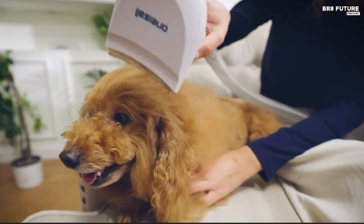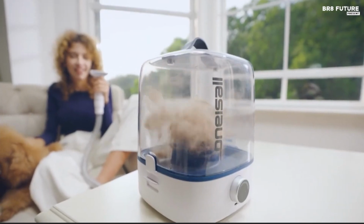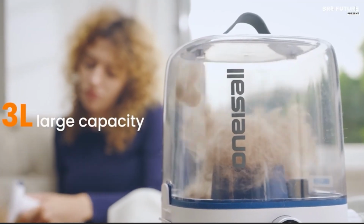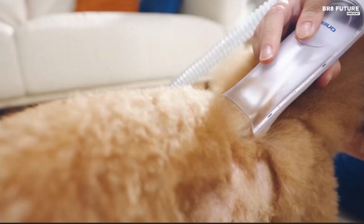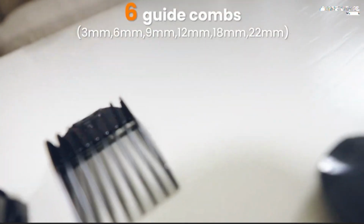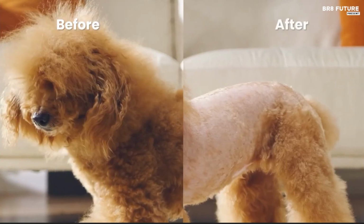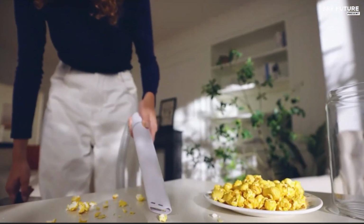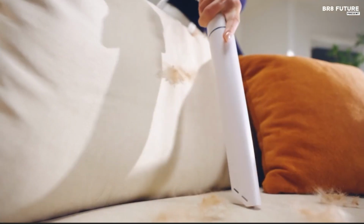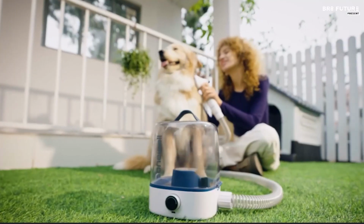This grooming kit offers unmatched convenience with its cordless design, giving you the freedom to groom your pets anywhere without being restricted by power outlets. The 5,100 milliamp hour rechargeable battery ensures up to 60 minutes of use on a single charge, making it perfect for grooming sessions at home or on the go. Thanks to the low-noise motor operating at just 60 decibels, it ensures a comfortable and calm grooming experience for your pet. With its 3-liter extra-large dustbin, this grooming vacuum is perfect for households with multiple pets, handling the shedding of large, medium, and small dogs, as well as cats, effortlessly.